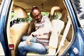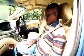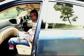How would I fit on the second row? Although legroom might be a challenge for a tall guy like myself, there is sufficient headroom for a 6-footer. Over in the front, I am perfectly comfortable. The sloping dashboard means I get lots of knee room and lots of space to just fit in.